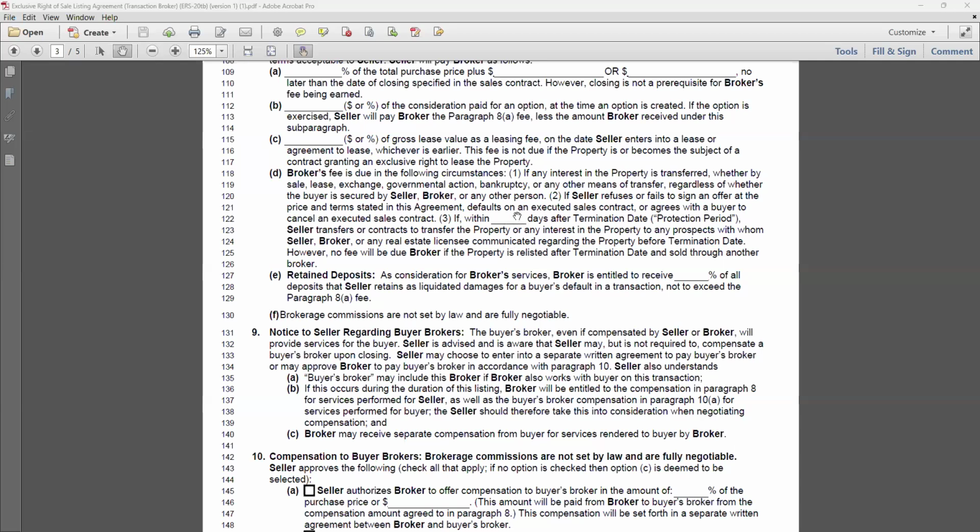Okay. If you leave this blank, it doesn't mean 10 days, 20 days, anything. It means 0. You do not want to leave it blank. You want the longest protection period you can get. I would not settle for anything less than a 90-day protection period. Okay. I would rather have 120 days. I would rather have 6 months.